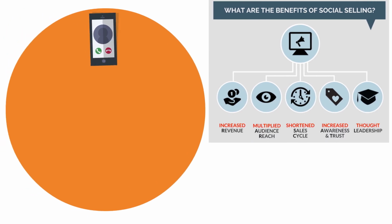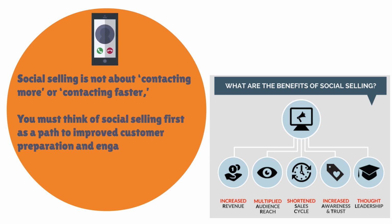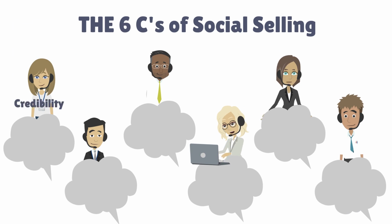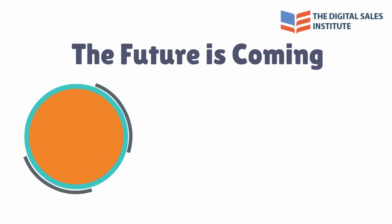Social selling is not about contacting more or contacting faster. You must think of social selling first as a path to improved customer preparation and engagement. To forge relationships where sharing comes before selling. So, we must implement the 6 C's of social selling, which are: 1. Credibility, 2. Connections, 3. Content, 4. Conversations, 5. Conversions, and 6. Consistency.